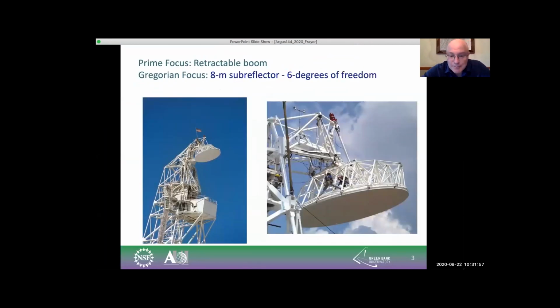And just to show some pictures, the telescope is big. We have a big subreflector here. You see the people working on it on the top. It's an 8-meter subreflector. You can observe in prime focus. We do that for low frequency by swinging out a boom. This boom here swings out in front of the subreflector. And then for Gregorian focus, it reflects off the subreflector down into the receiver cabin.